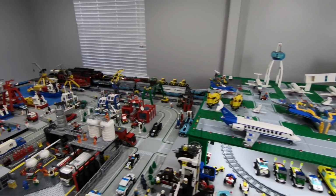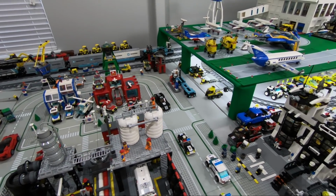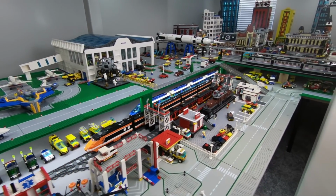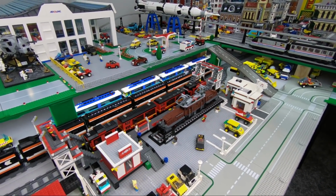We did play around with a few areas over here too, like right here, there's some space, but I want it to be kind of front and center a little bit. It's a pretty cool set, so I didn't want it to be hiding somewhere. So anyway, you guys know how it goes with me. I move things around a lot.